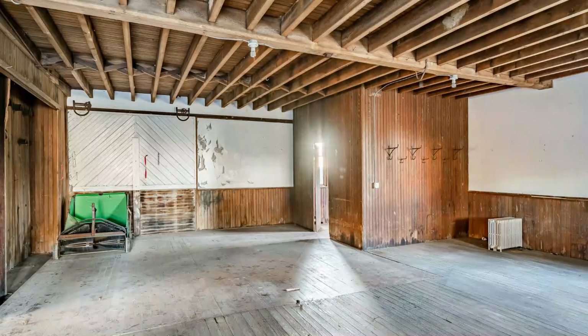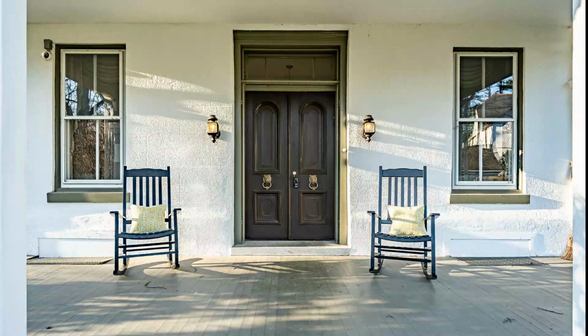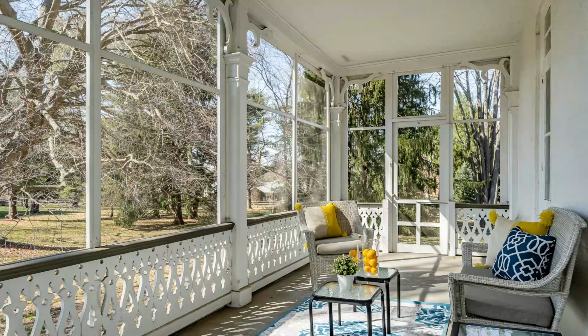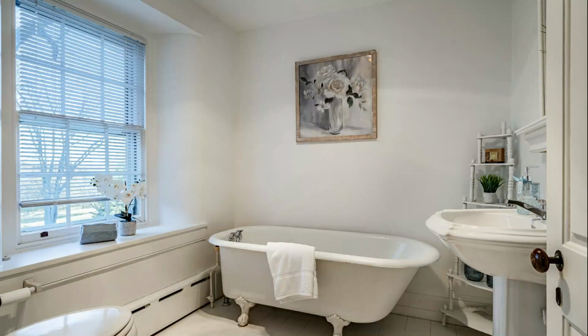Linden Farm was more than a property. It was a unique opportunity to own a piece of American history while enjoying the peace and tranquility of country living. This was a once-in-a-lifetime chance that couldn't be missed. But this story wasn't just about a historic property. It was also about the estate that held it.